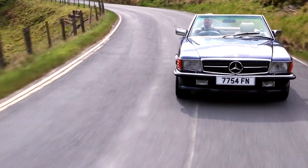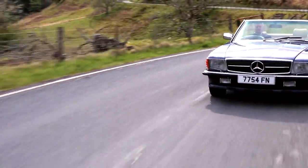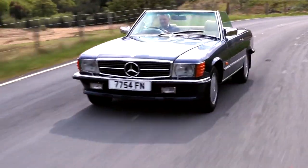With the engine in this car, it's a case of what might have been. When Mercedes were developing the R107, they were experimenting with Wankel engines, Felix Wankel's revolutionary new engine. But at the same time, there was the pressure from California for smog levels to be reduced in Los Angeles. So there was the pressure to reduce emissions.